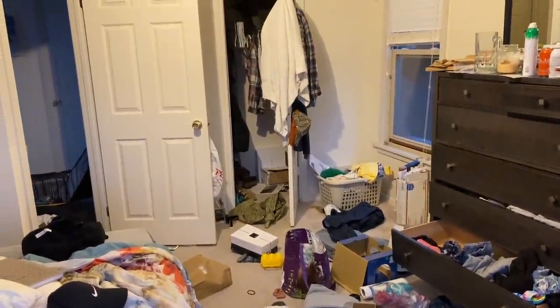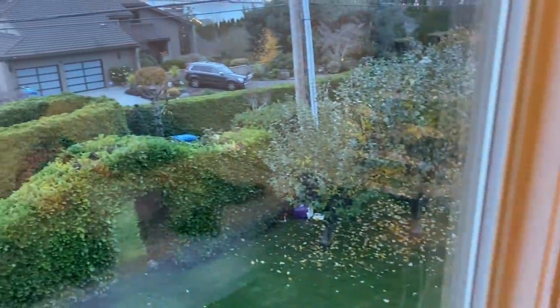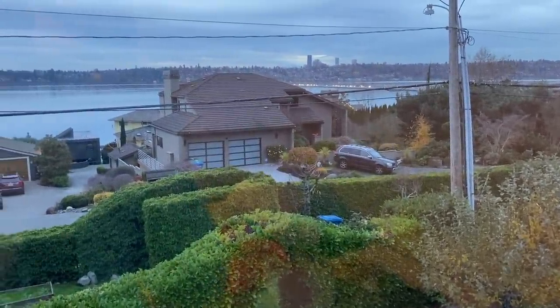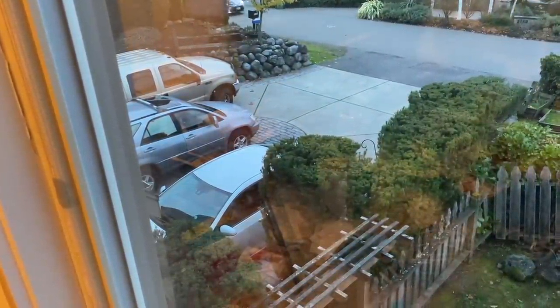Packing for Texas. It looks bad, but it'll be done before 5 a.m. tomorrow, so that's about maybe 12 hours from now. I'll be leaving Seattle and packing up everything in the little white car. Hopefully it fits. My car is packed and ready to go.